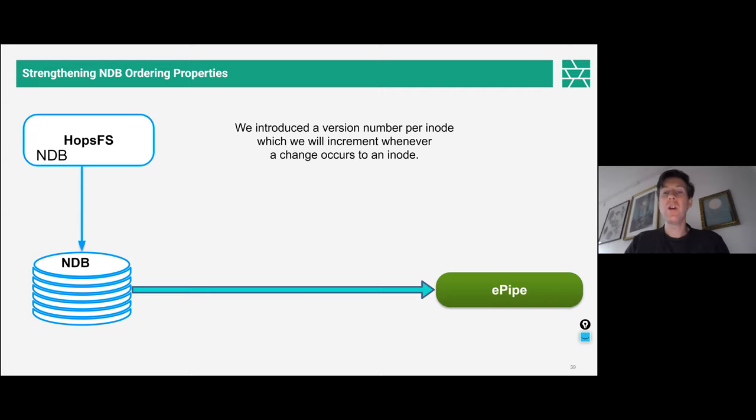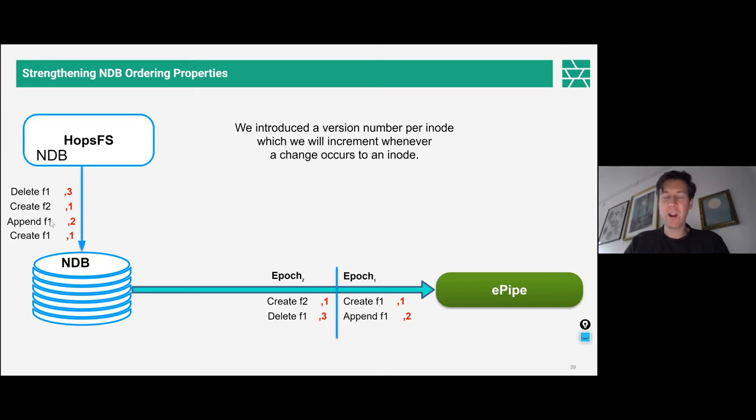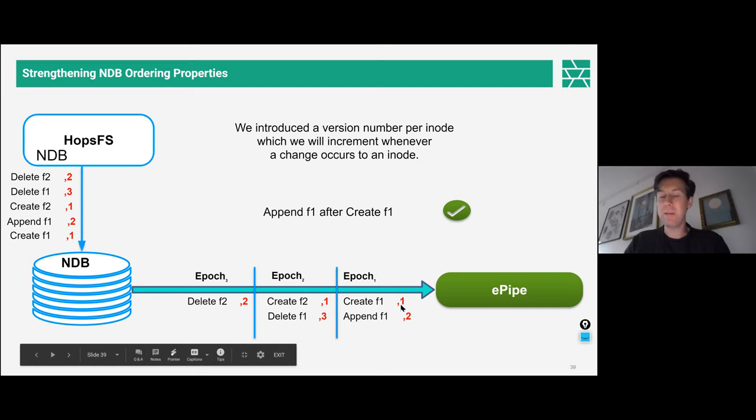And this logical timestamp basically enables us to now know the ordering of the file system operations that happen within the same epoch. A very simple solution and a very classical solution in distributed systems. So a virtual clock to give you some ordering guarantees that are not available in the base database system. So now we know, for example, that F1 was appended after it was created because create has logical clock one and append F1 has logical clock two, different version numbers.